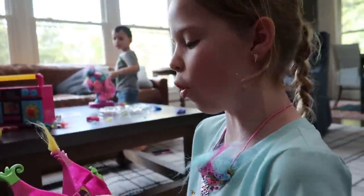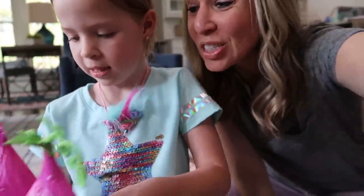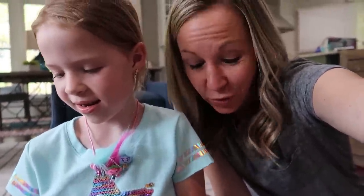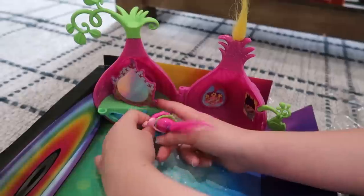Yeah, but when we were in Arizona, it had this opening thing, but it wasn't like a mirror thing, and it had one of these things. I know, it's so similar to the one we opened a few years ago. So here are some of her rocker accessories, which definitely were in the first one.